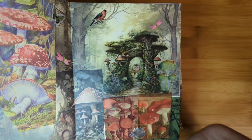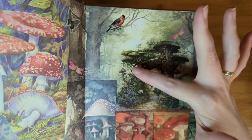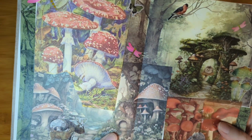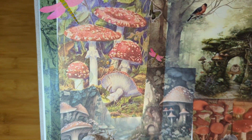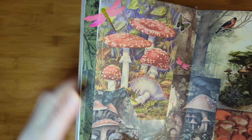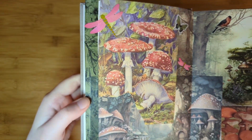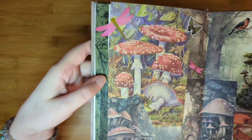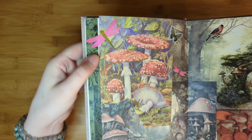I put him inside the sticker of the house, so he didn't come with this little house. But look, there's mushrooms here. I got mushrooms everywhere on this page. Look at this side. I added in some random dragonflies and butterflies because why not? And don't worry, I do have some pages with fairies. I just wanted to show this one first. Beautiful green washi tape on the side here and a little bit on the other page from Paperclips.